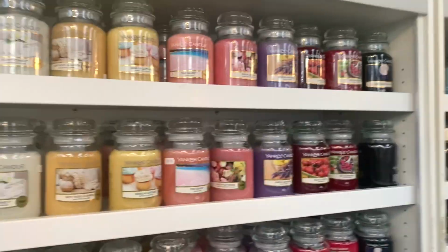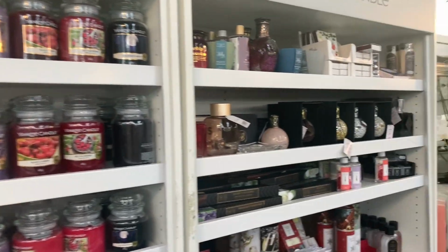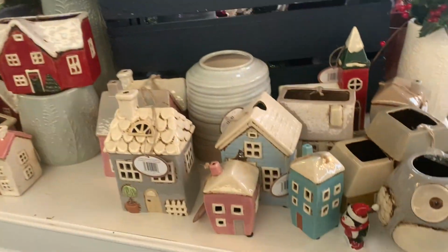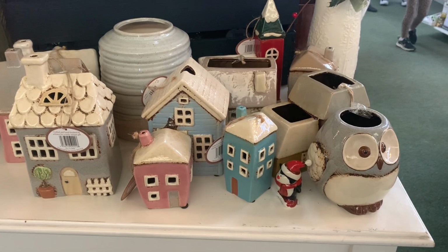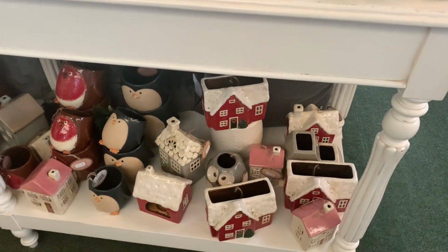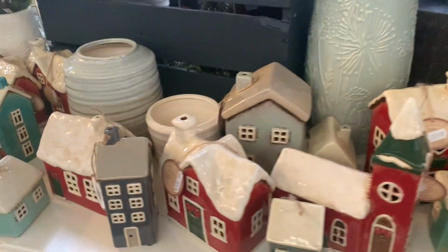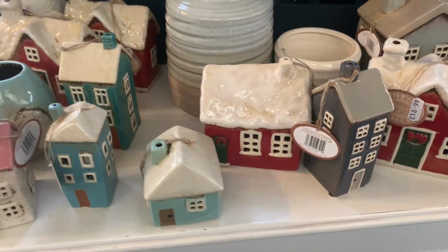and lovely crockery. There's all the Yankee candles. Just smells lovely in this section. Those houses are nice, aren't they? So lovely.